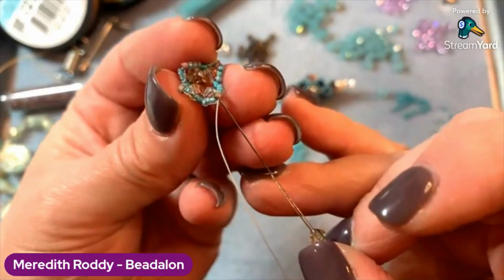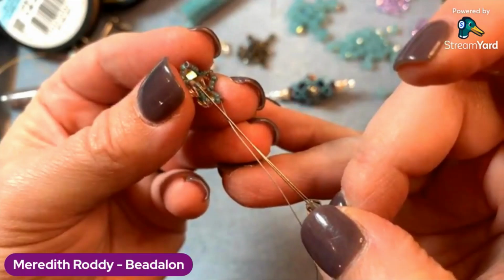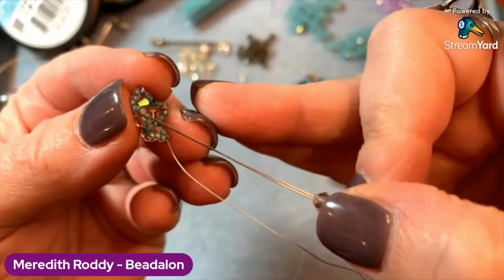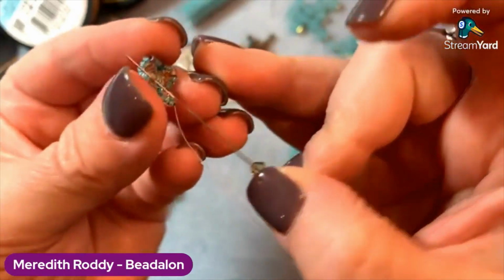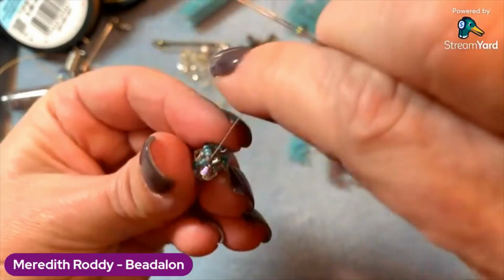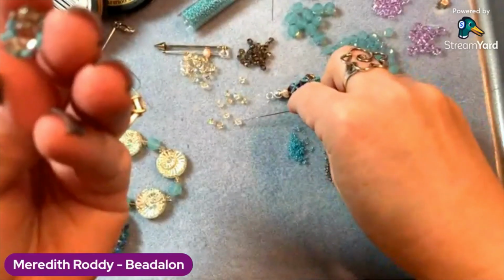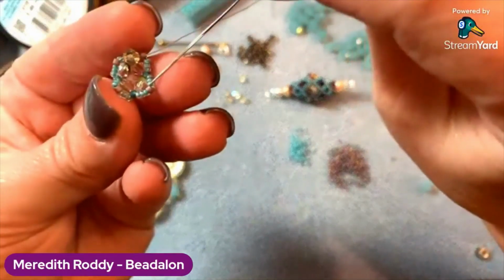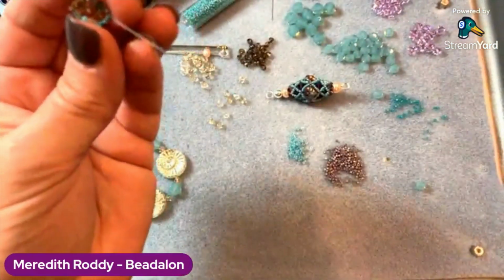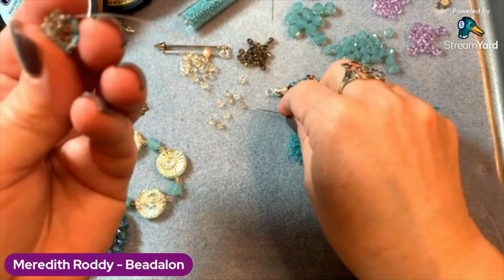So my thread is coming out of the delica. I'm going to skip all these beads here. I picked up a 4 millimeter and I'm going to go back through the next delica on the little triangle, the little peak. So the delicas are kind of like the connection points for these. Exactly. And I'm going to do that all the way around. So 1 there, 1 here.